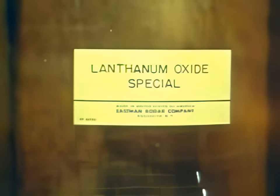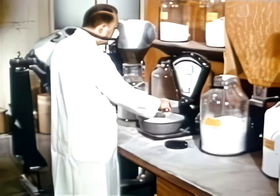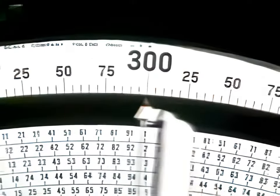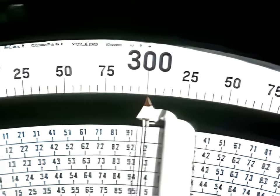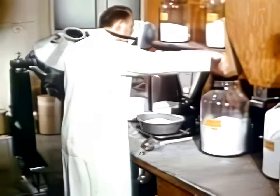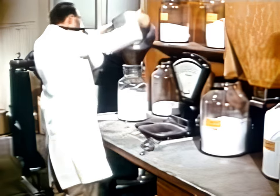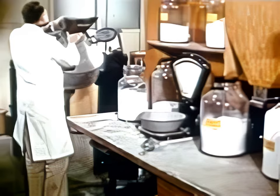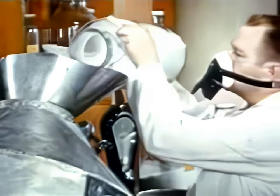Lanthanum oxide, that's one of the principal ingredients used in making Kodak glass. The ingredients of this unusual glass, made without any sand, must be carefully weighed out, correct to 1 part in 10,000. Kodak glass, which is made principally from rare earths and boric acid, was developed several years ago, and its exceptional characteristics of high index of refraction and low dispersion make it practical to use it in only 1 or 2 elements of any lens.